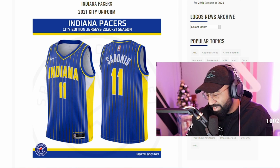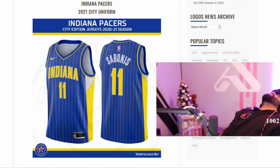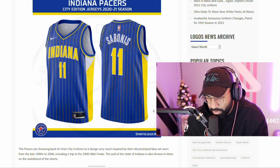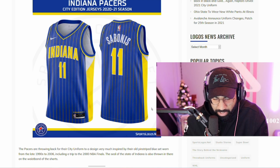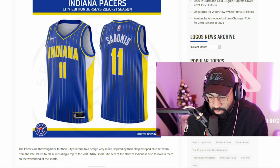Indiana Pacers. Oh my gosh, these are so boring! The Pacers are thrown back for their city uniform to a design very much inspired by their old pinstripe blue set worn from the 1990s to 2006, including a trip to the 2000 NBA Finals, a trip which they didn't win.